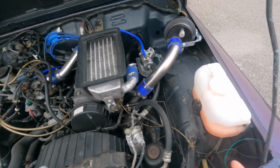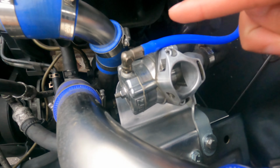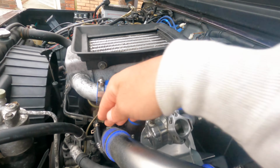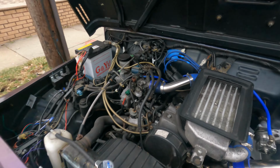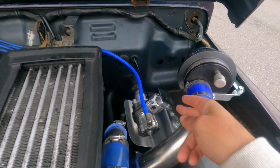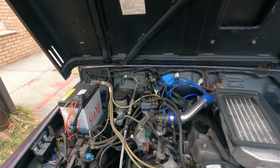We have the most important, not the most important, but everyone's favorite mod, a real Blitz blow-off valve kit. Got this from Japan. Hard intercooler pipe with an intake, hard intercooler pipe, nice little heat shield. That has been, you know, one of the best things on the car.